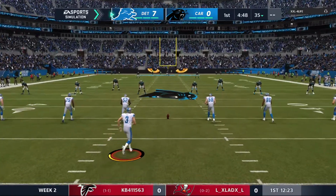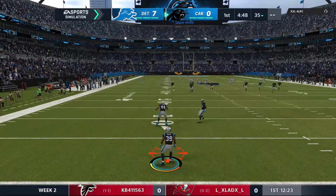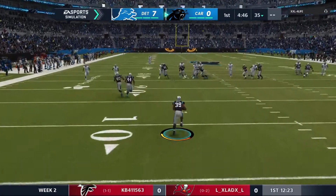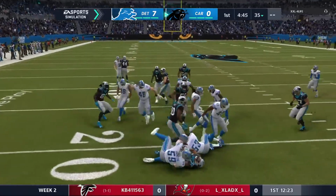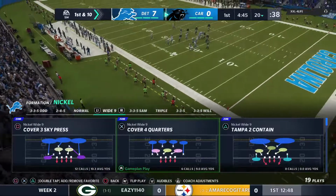So they throw the pick six. They'll get another shot at it now as this one's in the air. Taken in at the 3. And his guys will get the football right at the 20-yard line.